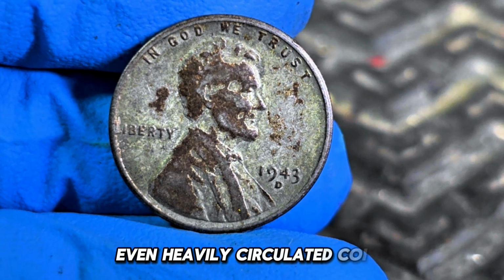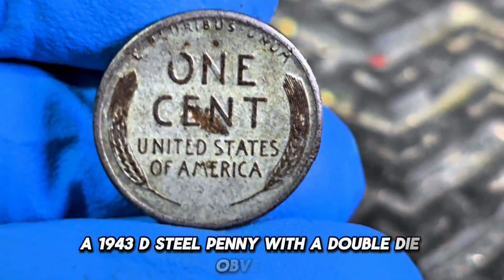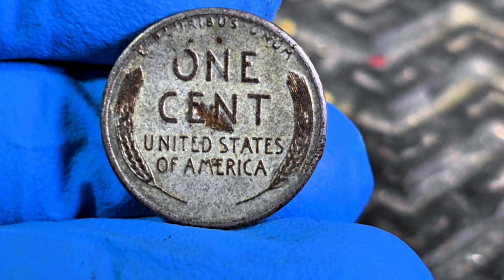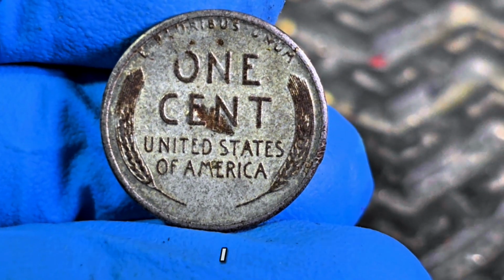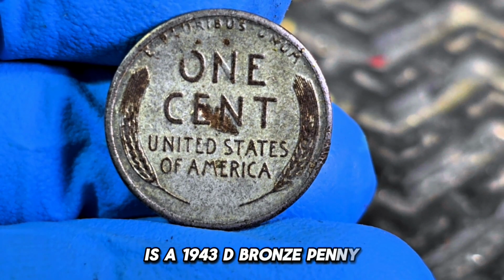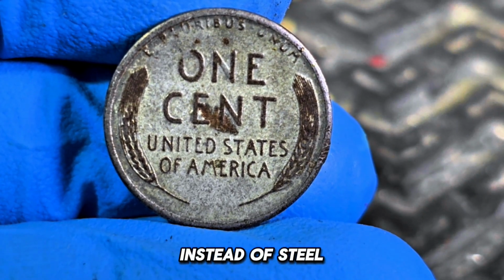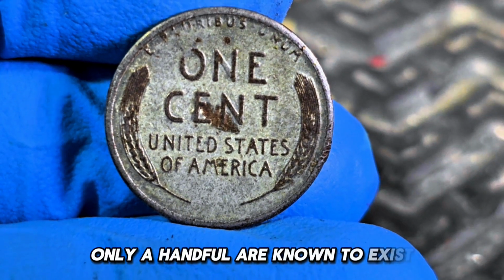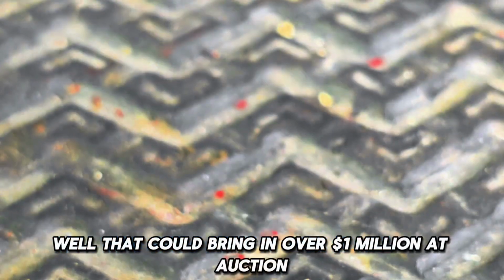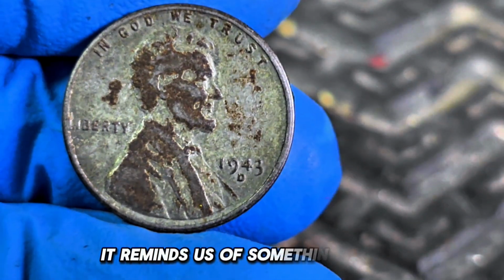Even heavily circulated coins can sometimes hide rare mint errors. A 1943 D steel penny with a doubled die obverse, a repunched mint mark, or even an off-metal error can skyrocket in value. We're talking hundreds or even thousands of dollars. In fact, one of the most famous and valuable coins in U.S. history is a 1943 D bronze penny. A major minting mistake, where a few were struck on leftover bronze planchets instead of steel. Only a handful are known to exist, and if you had one of those, well, that could bring in over $1 million at auction.